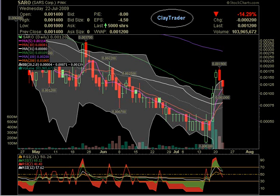So with that, we'll start off with the resistance, and on any sort of bounce, 0.0019 is going to be the key level. Then a little thinner one to keep your eye on is this 0.0015, which is right here. So these are going to be your two key resistance areas on any bounces. Keep an eye on those, and we'll see what happens.